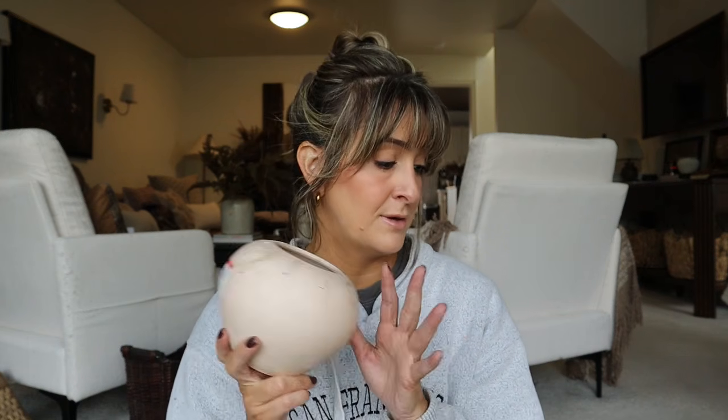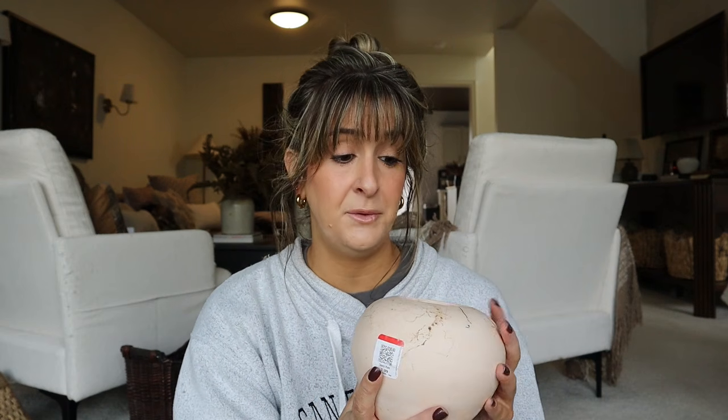This was, of course, $2.99, which I am not mad about because that's such little money and you can really change this into a piece that looks so much more expensive. It has a good weight to it, so it's a solid made piece. It just needs a little makeover to fit my personal style a little bit better.